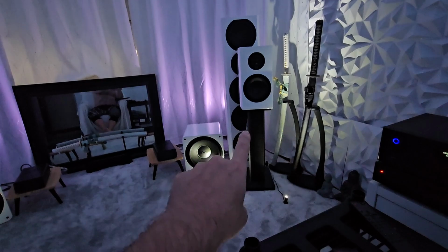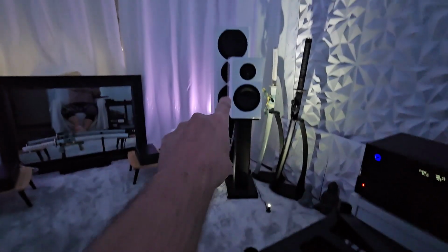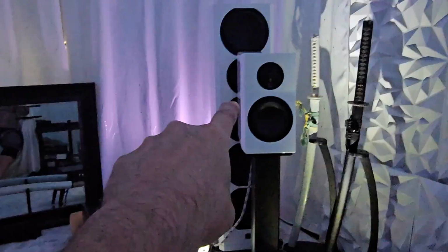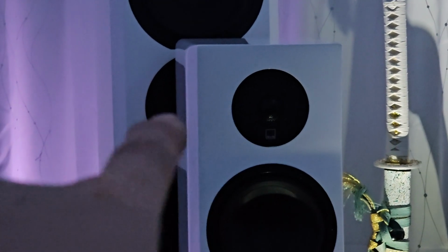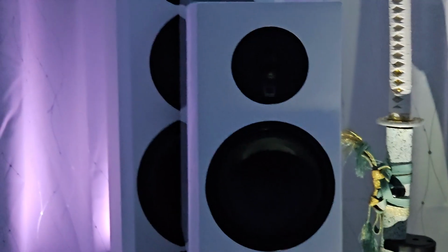So the Ultra Evolution bookshelf stand mounts I've got just kind of outside of where the Arundels are, but the tweeter is almost right in alignment with the Arundel towers, so it's the same exact position height with the tweeters, which is actually really awesome.